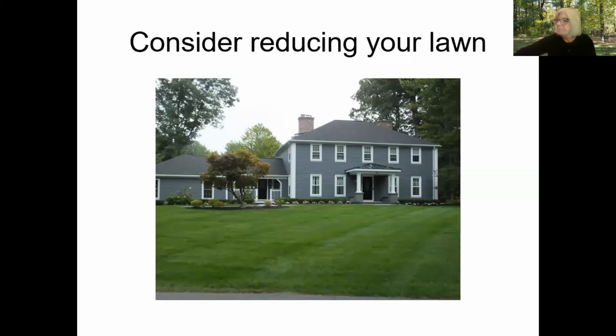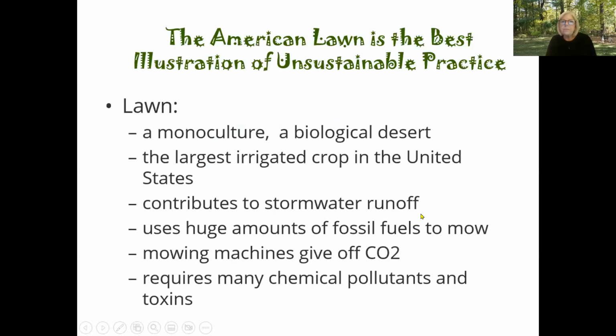Excuse me, I'm losing my voice. And most lawns are a monoculture. Most people plant exactly the same plant through whatever acreage they have in their yard. So the American lawn is the best illustration of unsustainable practices. It's a monoculture, it's a biological desert.